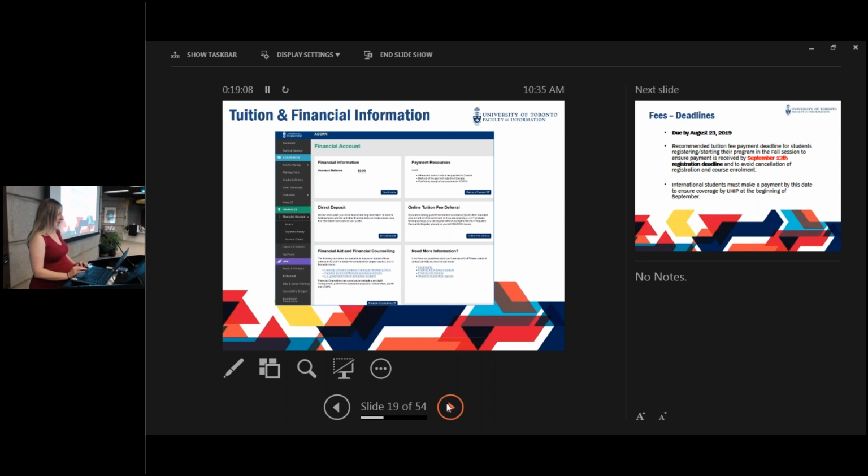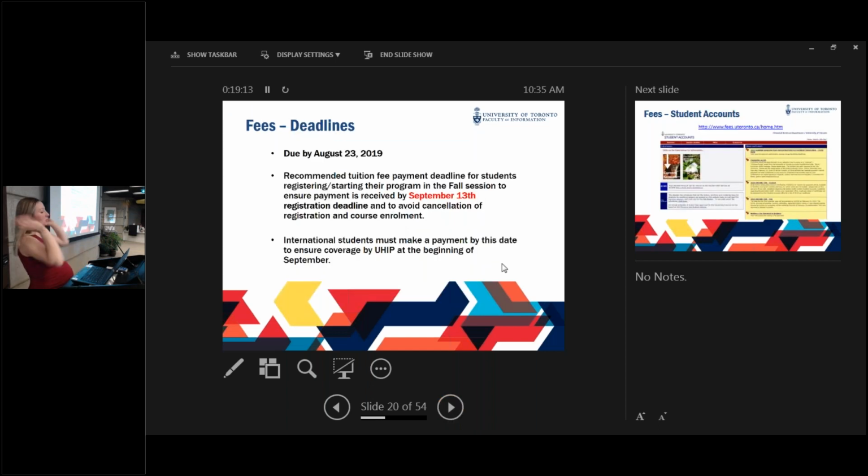The Student Accounts Office typically recommends that the tuition for your fall term be paid by August 23rd. The registration deadline is September 13th, so to make sure that the payment is actually in by September 13th, they recommend having it submitted by the 23rd so that they can process it in time for the registration deadline.